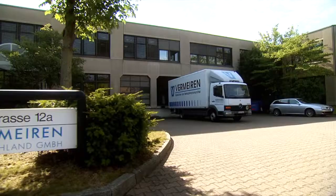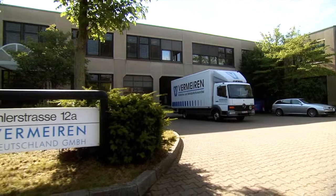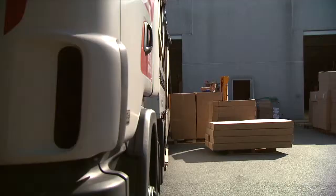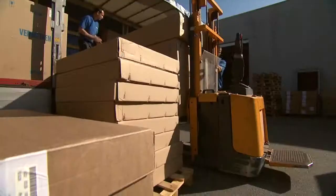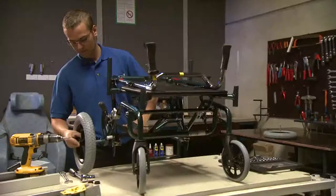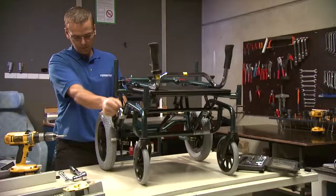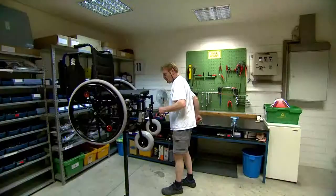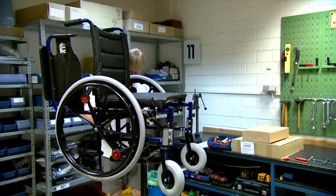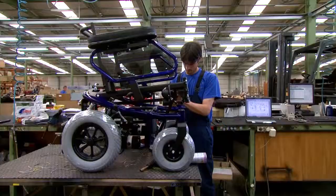Products are also exported to other destinations. The top Vermeiren products are distributed by distributors and agents in more than 40 countries all over the world. They have the required stocks for speedy deliveries and also have available parts for last-minute adjustments. This takes us to after-sales service. As the disabled often very much rely on their aid, Vermeiren believes it's of the utmost importance to carry out any repairs or improvements very quickly. All branches, therefore, have a very wide range of parts.